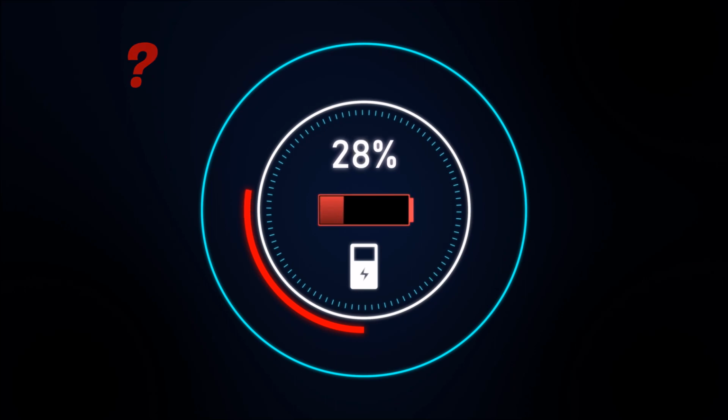But doesn't that take hours? It could, depending on how low the battery charge is, but I just plug it in at night, and it's fully charged by the time I leave for work.